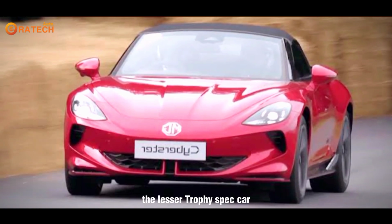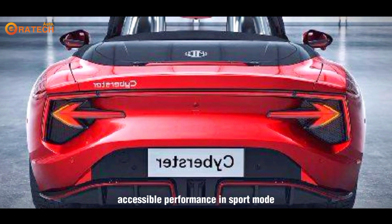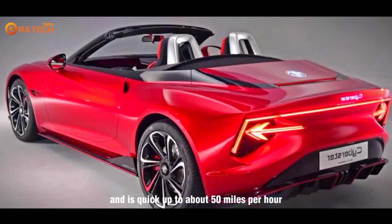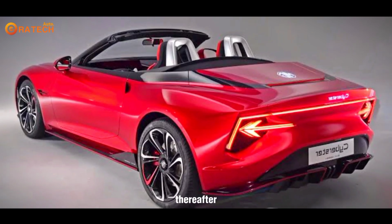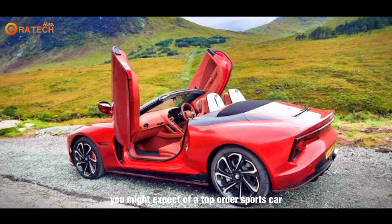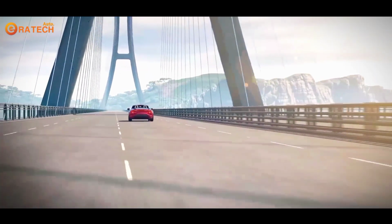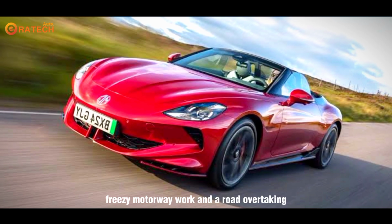The lesser Trophy spec car feels like it has plenty of smooth, accessible performance in sport mode and is quick up to about 50 miles per hour, thereafter falling away from the sort of performance muscle you might expect of a top-order sports car, but remaining swift enough for easy motorway work and road overtaking.